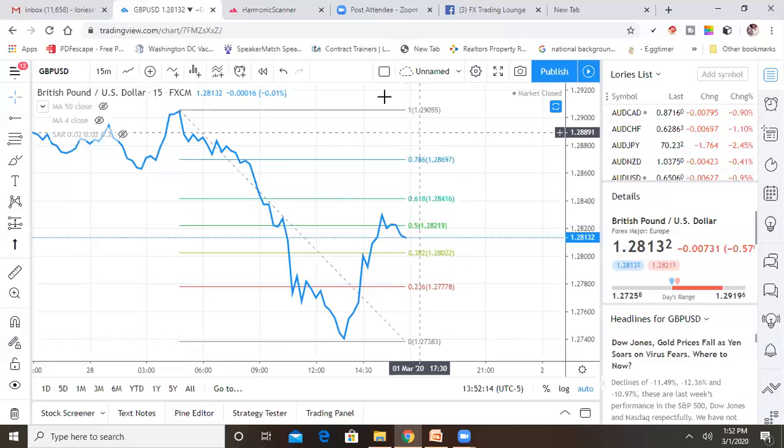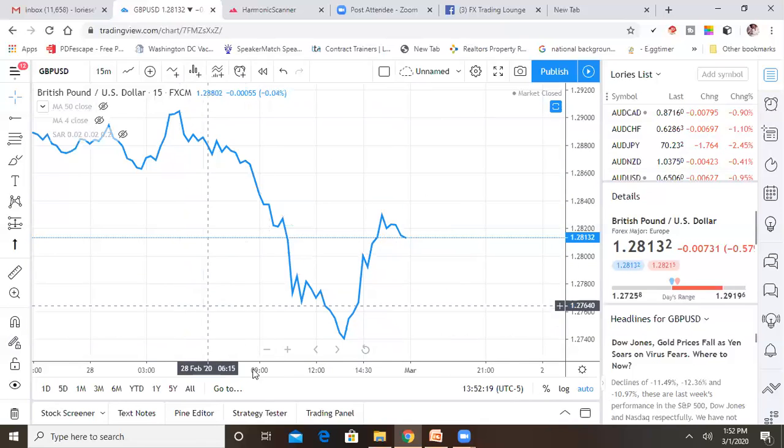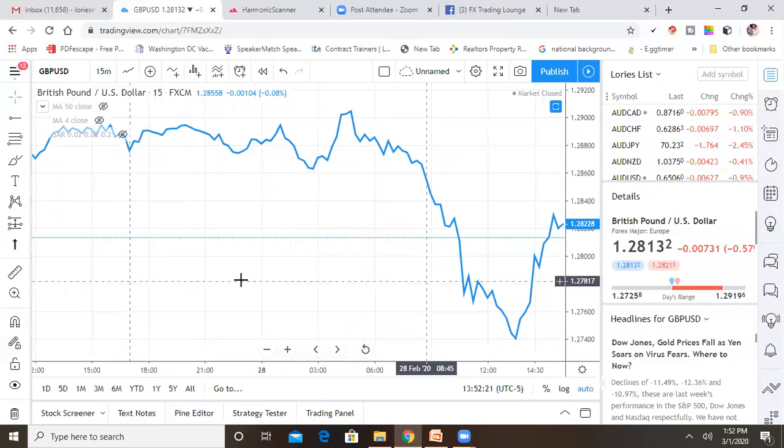Tap on it and you can delete the lines away. Tap on the line and you can make the line go away.